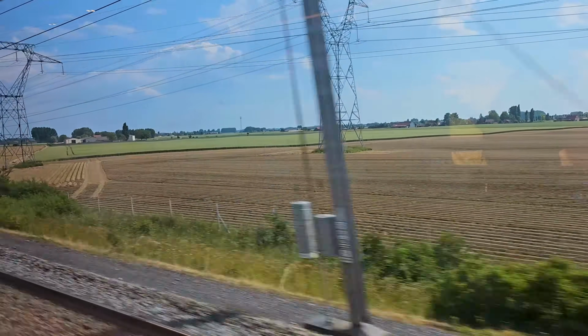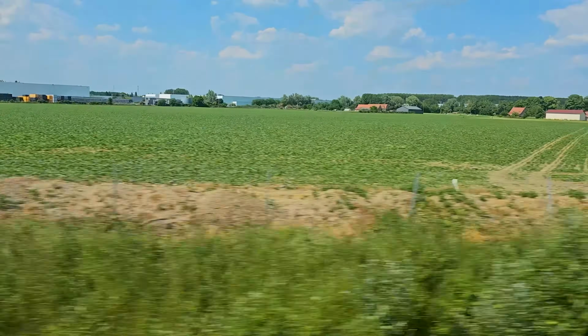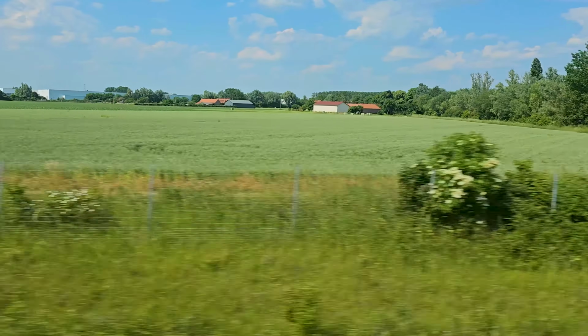The route takes travelers through the picturesque French countryside, offering glimpses of charming villages and scenic landscapes.